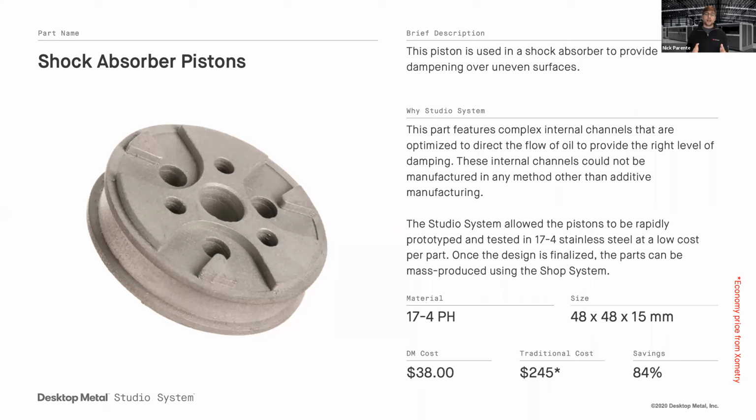With the shock absorber piston you see here, what the engineers were able to do is print 5 or 6 different designs all at once. Print them on Monday, by Thursday, Friday you have them out. And then they're able to simultaneously test all these different designs.